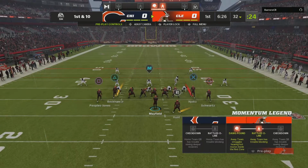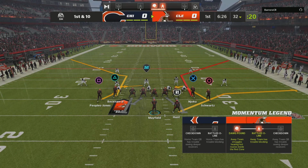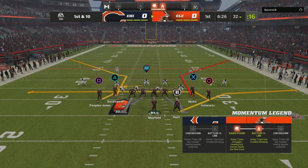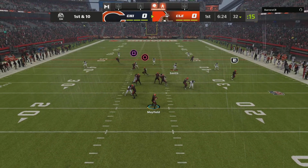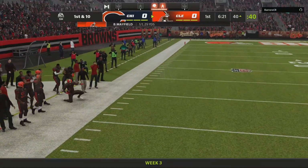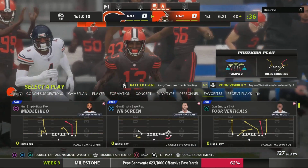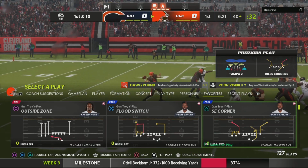Mayfield going to lead the Browns up now, 1st and 10 at about the 32. Here's Mayfield. He completes it to Beckham. And he's able to get this to the 40-yard line before he's out of bounds. He got 29 yards that time.